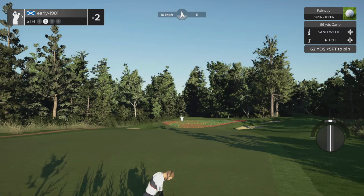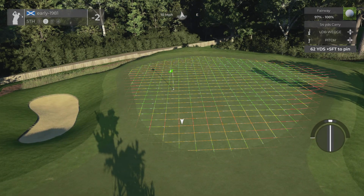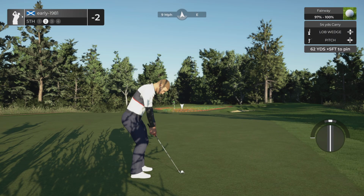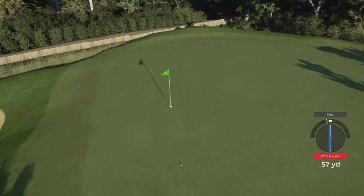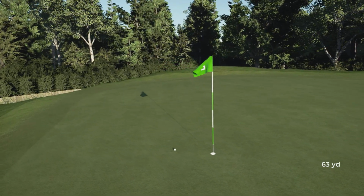Here's our second shot on this 5th hole. But surely there's news of the upcoming game, PGA Tour 2K23, in the coming days or weeks. We're all waiting with anticipation, especially with EA Sports being delayed until next year. But that's a good outcome for me.